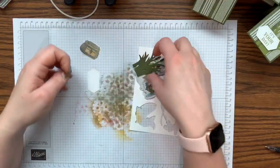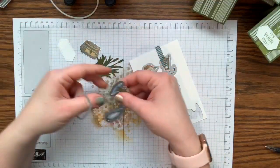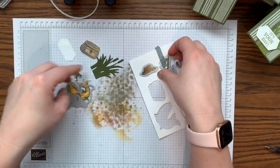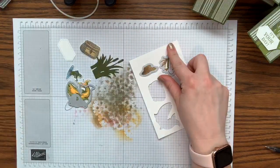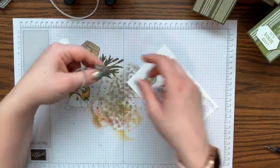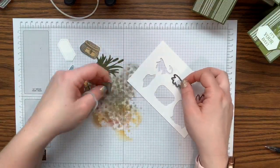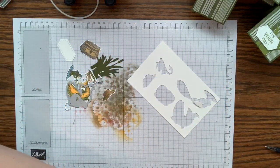All right, so we've got our basket. We've got our fisherman, our fish. Save that washi tape for later. We've got our hook and our hat. Okay, so we've got everything we need. Now we can put it together. Well, actually I lied. We have to stamp one thing.